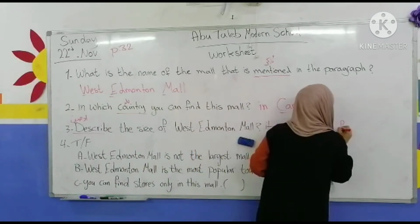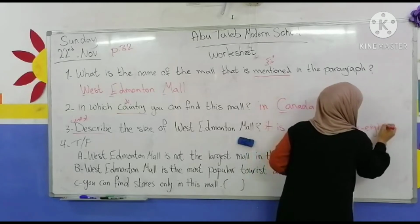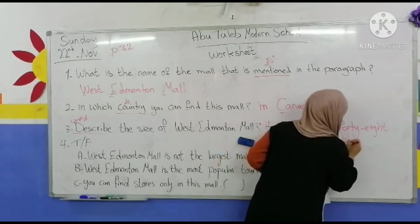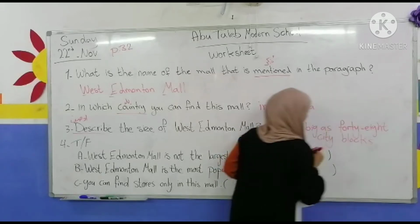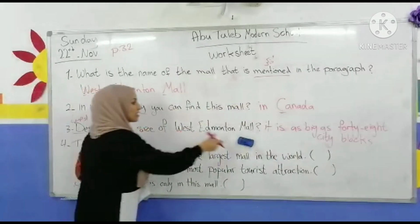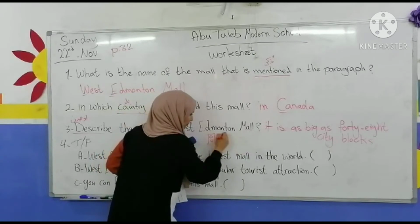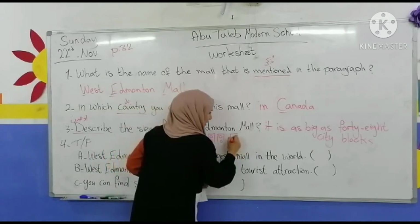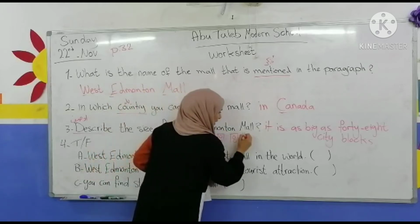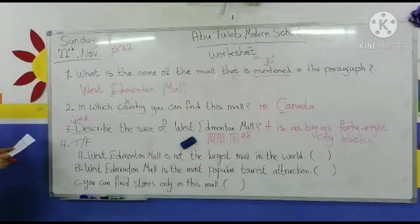Yes, 48 city blocks. تذكر يا رابع لما حكينا عن حجم West Edmonton Mall وحكينا إنه بحجم 48 city blocks. نذكر city blocks المباني السكنية أو المجمعات السكنية. حكينا it's the size of 48 city blocks. Okay? Yes.